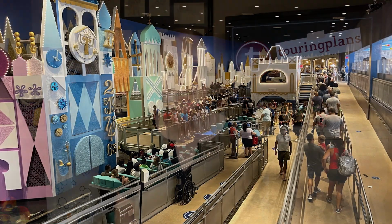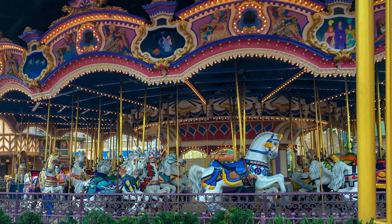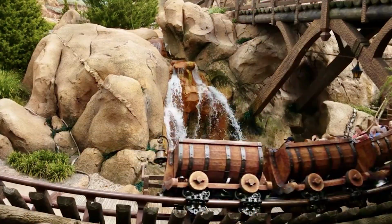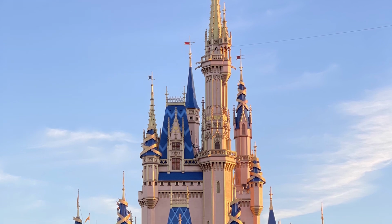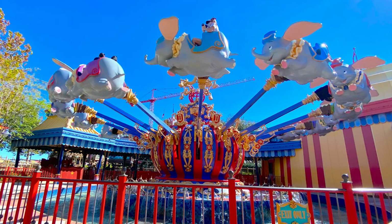As you exit Liberty Square, moving clockwise, you're going to come to Fantasyland, which takes up a very large portion of Magic Kingdom. And this is classic princesses and fairy tales. So you'll see It's a Small World here, as well as Peter Pan's Flight, the Carousel, Winnie the Pooh, Seven Dwarfs Mine Train, Little Mermaid. You'll have the opportunity to meet some princesses. There are several restaurants, including a restaurant inside Cinderella's castle. And we have New Fantasyland, which is the most recent expansion in Magic Kingdom. There we have a double-sized Dumbo.